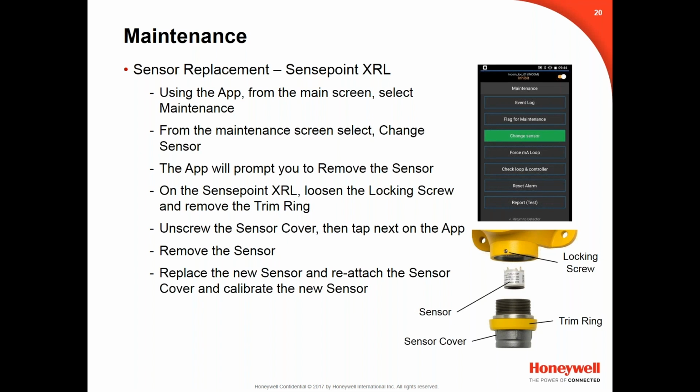Okay, so now the app is going to prompt you to remove the sensor on the next screen. The screen will come up and it's going to tell you remove the sensor. Okay, so on that, what you're going to do is loosen that little locking screw, pull the trim ring off, and then unscrew the sensor cover, and you'll be able to take it out, install the new one, and replace the sensor trim ring. Okay, then you'll hit next, and it's going to prompt you to go ahead and calibrate. So when you hit the calibrate button there, you'll basically be in a position to zero the instrument and give it a span.